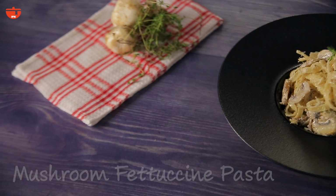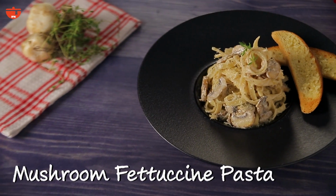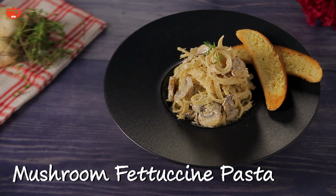So this is my comfort in 30 minutes. I'm sure you're gonna find your comfort in the same dish that I do. You can alter this recipe with any other kind of pasta or vegetable that you like in place of mushrooms.